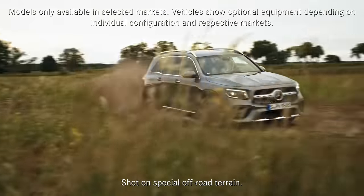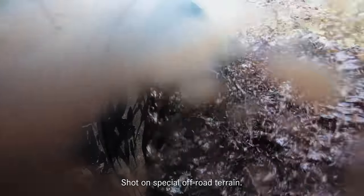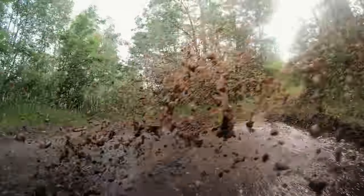I grew up on a farm in Namibia. I learned to drive when I was 10. I've been driving off-road cars all my life.